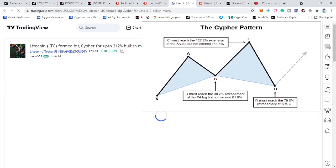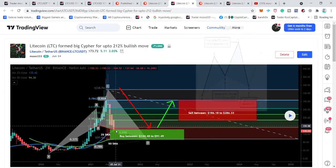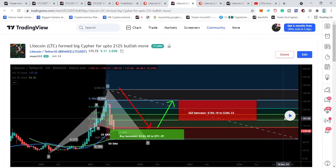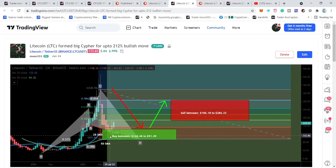We also had a very nice support of the 25 simple moving average on the 2 weekly time frame chart, and we also had a very nice support of the 50 simple moving average at the very end of this buying zone. Now after playing the chart, we can see that the price line moved down up to $103 and rallied up to $189. And the sell targets, as per the Fibonacci sequence I defined, were from $186 to $286. So the sell targets are reached, and if you're following this idea and if you would like to close this trade, then you can close it.